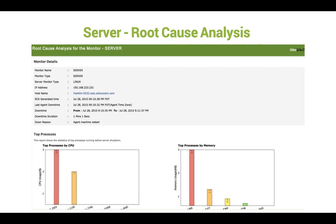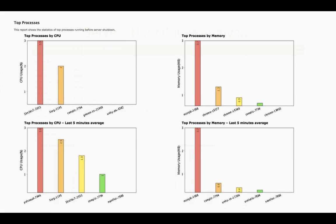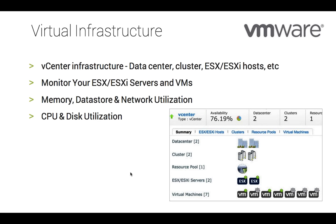And with the server monitoring, when your server goes down, we also provide the root cause analysis, where we give you the top 5 processes that have consumed more resources in your server for the last 5 minutes. So you can identify when and due to which reason your server is down. This report would be emailed to you immediately when your server crashes.